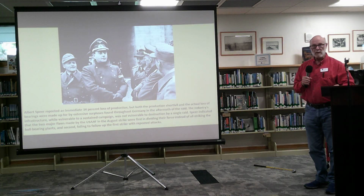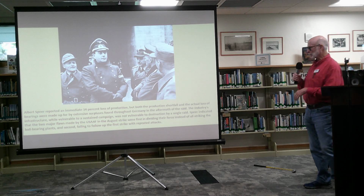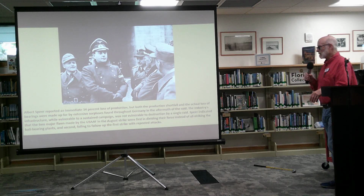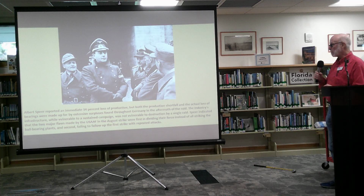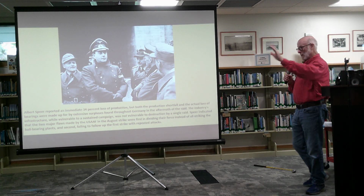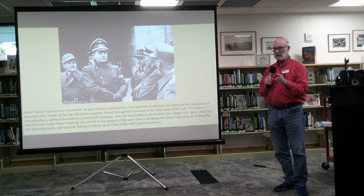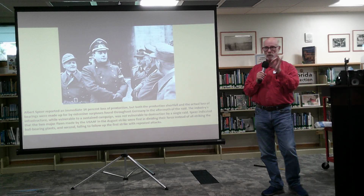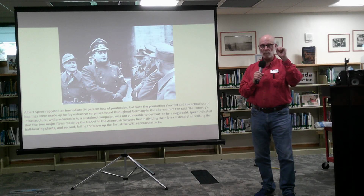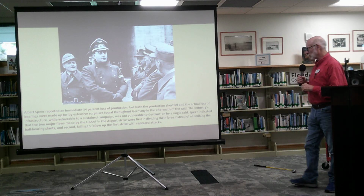Albert Speer, you may have heard of him. He was the armaments minister after the previous one died. He reported an immediate 34% drop in the production of ball bearings. Both the production shortfall and the actual lost bearings were made up from the extensive supplies they had elsewhere. But what Speer did almost immediately after that is he had those factories broken down and distributed throughout Germany, so they could not do that again.